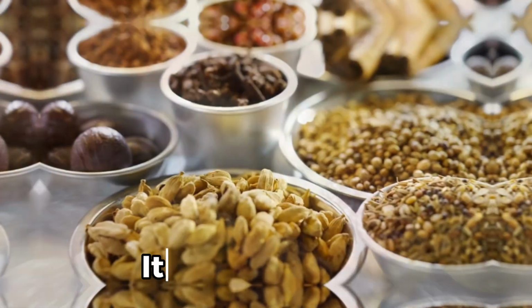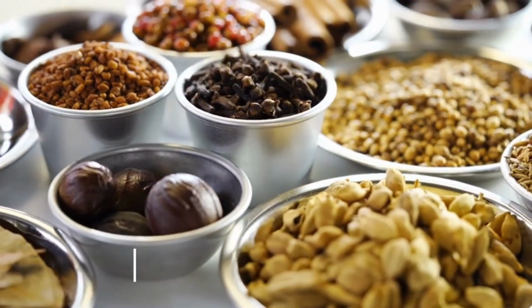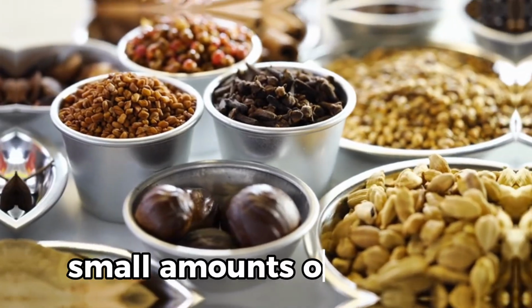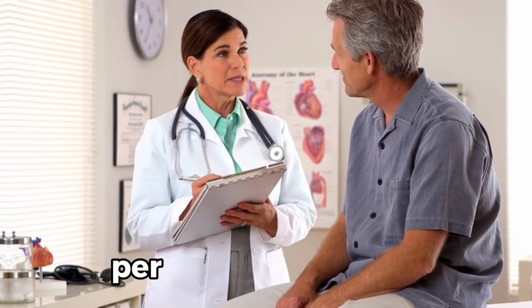in the body. It's important to consume these in moderation, as some dry fruits may contain small amounts of purines. Always consult with a healthcare provider for personalized advice.